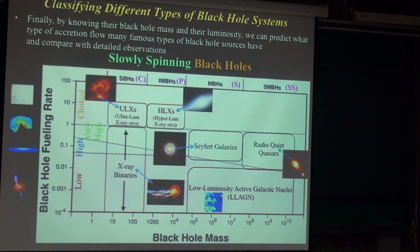Seyfert galaxies and quasars all lie in this instability strip. And in fact, right here, we have an object like GRS 1915+105, which is also unstable. So this whole instability strip has very interesting objects lying in it. And low luminosity objects like our own galaxy are down here with very low accretion rates. Our own galaxy is way down here at 10 to the minus 6 or 7 Eddingtons.